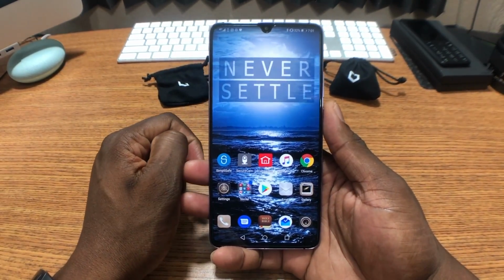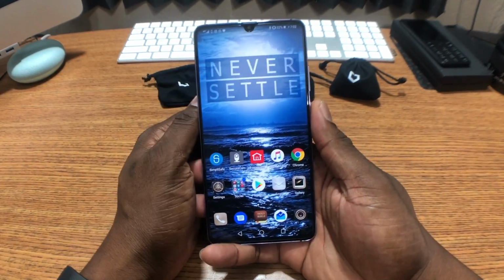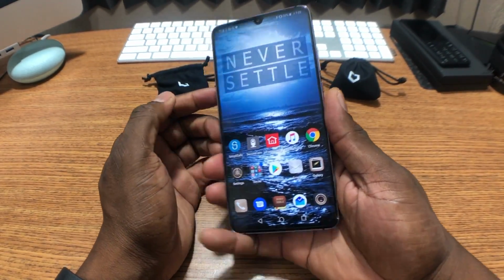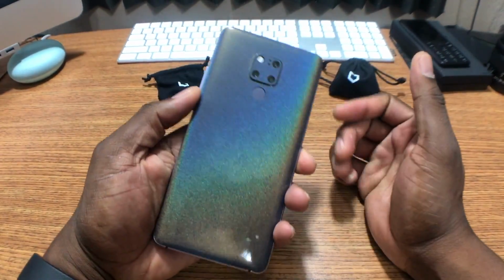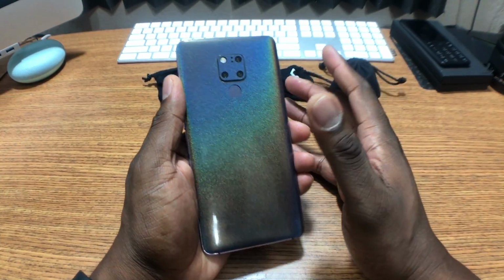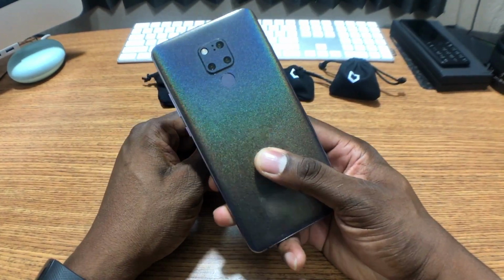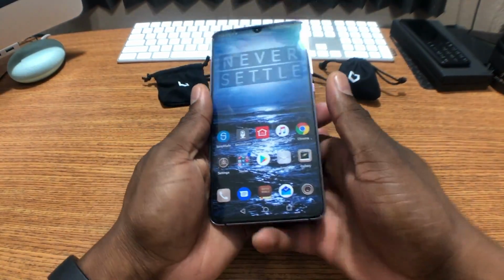But the phone itself, it's just gangster, man. It's a beast mode phone that you can't sleep on. For those that it ain't no good, you don't have it yet, man. The battery is beast mode. The camera is beast mode. It is just a boss phone. Everybody who I've seen that has this phone says the same thing. They always say, if you like big phones, this is the one.